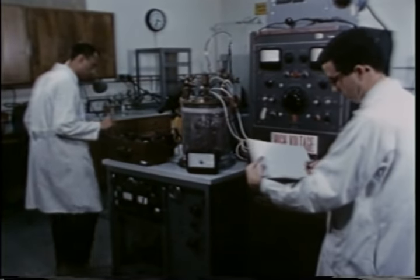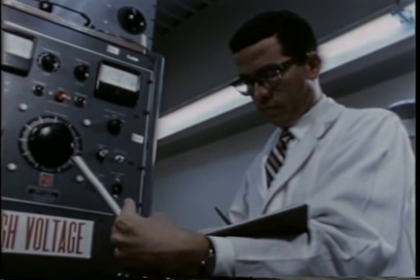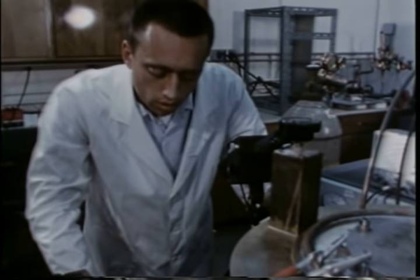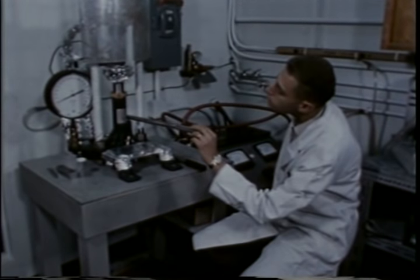In another laboratory, experiments are conducted to select durable and efficient materials to be used in other laboratory models of direct conversion devices now in the design stage. A sample material is placed in a vacuum chamber. A voltmeter measures electron activity as the emitter material is heated to about 1800 degrees centigrade. The temperature is determined by observing the brightness.